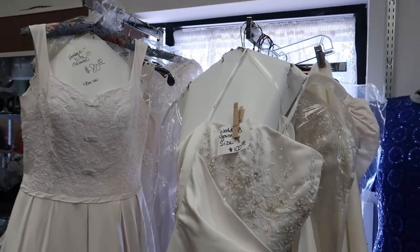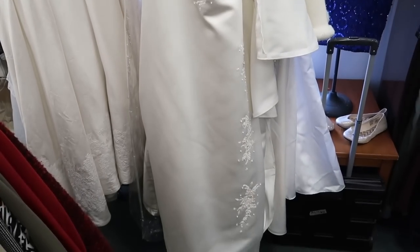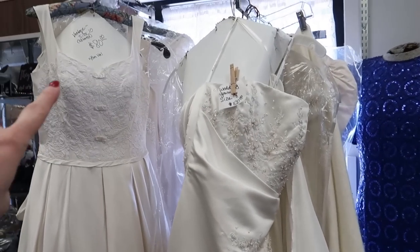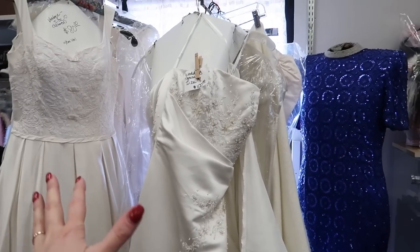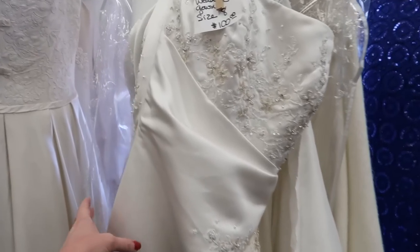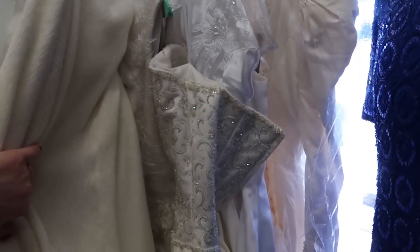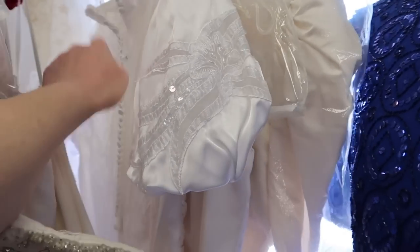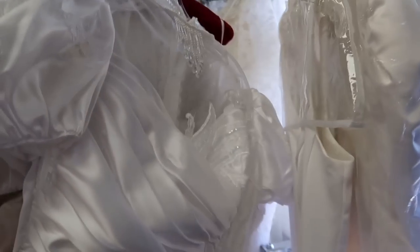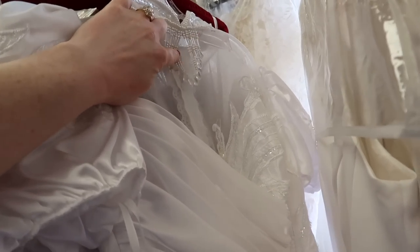Look at the beautiful wedding dresses they have here. They are marked at 80 or 100, but they look very nice and modern too. They have vintage styles, but nothing like over the top 80s or something. Well, maybe this one. That's a little extra. Look at the fun colors.